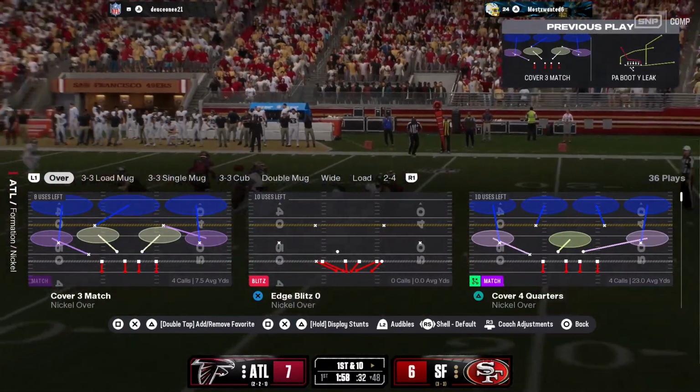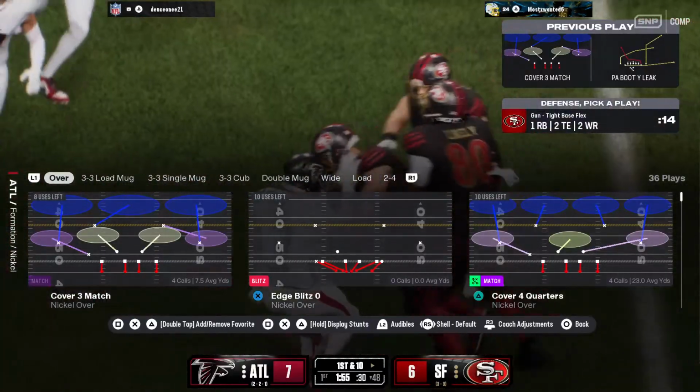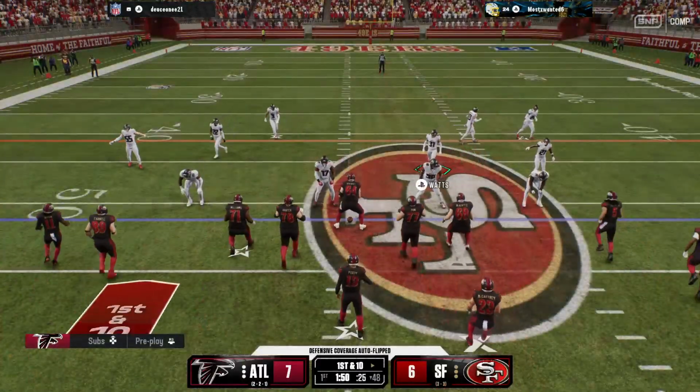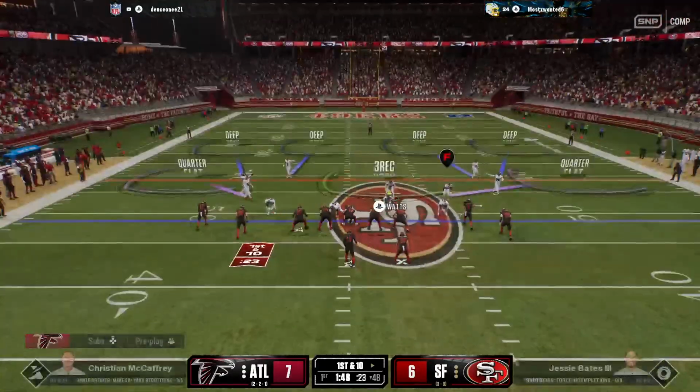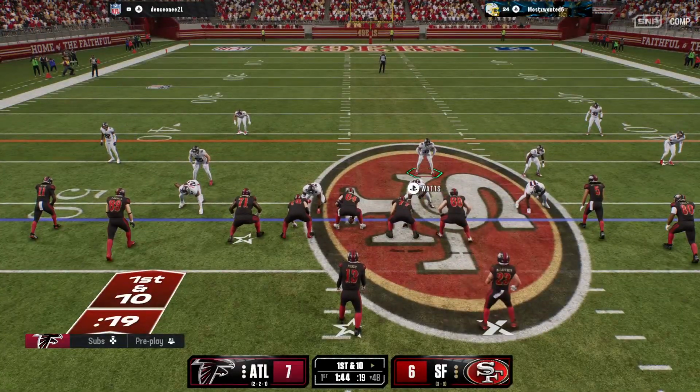These 3rd down conversions are just so important. Like everybody stresses, we want to possess the ball, give our offense as much opportunity to end as many drives as we can, scoring points. So if you want to stay on the field, you better be good on 3rd down.